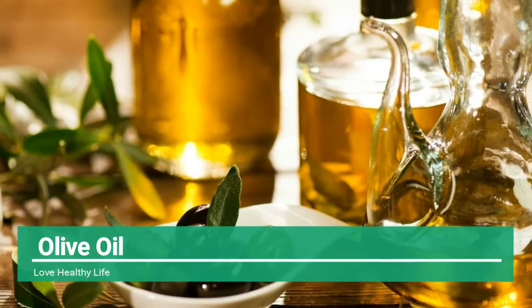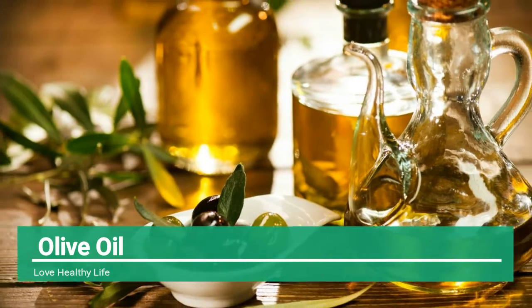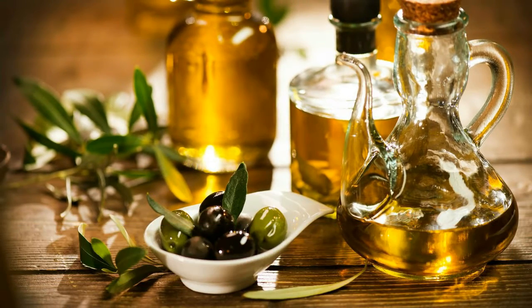Olive oil. It is also considered an effective home remedy for abscessed tooth, as it contains a chemical called eugenol, which helps in eliminating bacteria and alleviates pain. Dip a cotton ball in a tablespoon of olive oil and place it over your infected tooth. Repeat daily until the pain subsides.